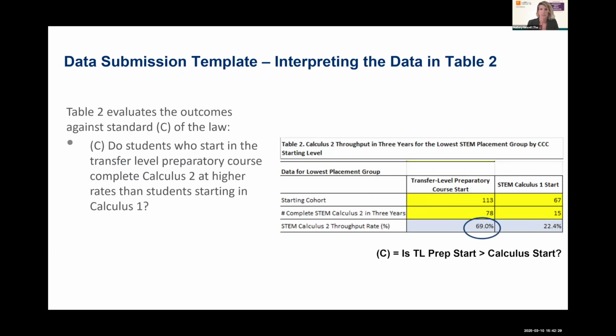All right, the next slide talks about how to interpret that data. Table 2 evaluates Standard C of the law. Do students who start in the transfer level prep course complete Calculus 2 at higher rates than starting in Calculus 1? So again, is the transfer level prep start greater than the Calculus 2 start? In this example, we see that 69% for those starting a transfer level prep course is higher than STEM Calculus 1 start. So for this last example, it met standard A, it met standard B, and met standard C. So in this case, the course that we're evaluating meets all standards of the law, and this would be submitted to the Chancellor's office after the innovation window and could apply for full validation status, okay?